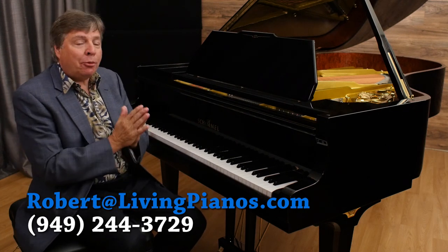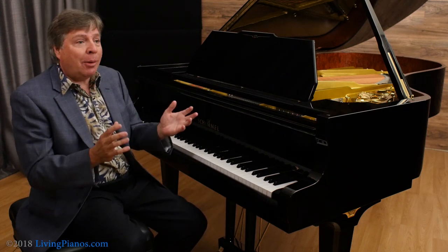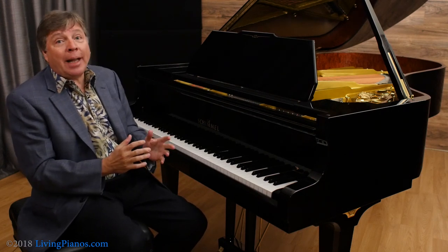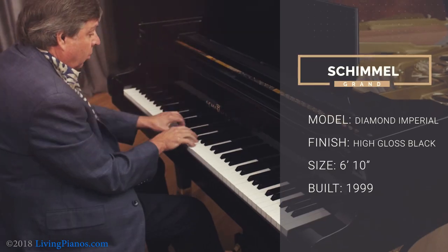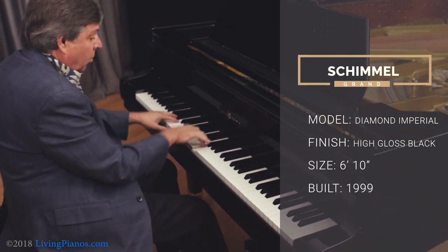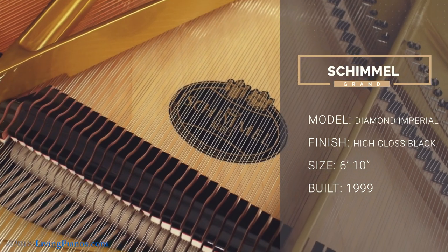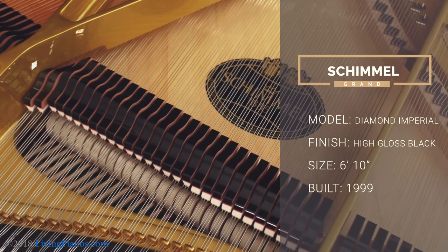I'm playing a really spectacular Schimmel. Schimmel is the number one European piano manufacturer. They're located in Germany and they make a whole line of pianos. This is a very special 7-foot semi-concert grand in absolutely mint condition, the Diamond Imperial.